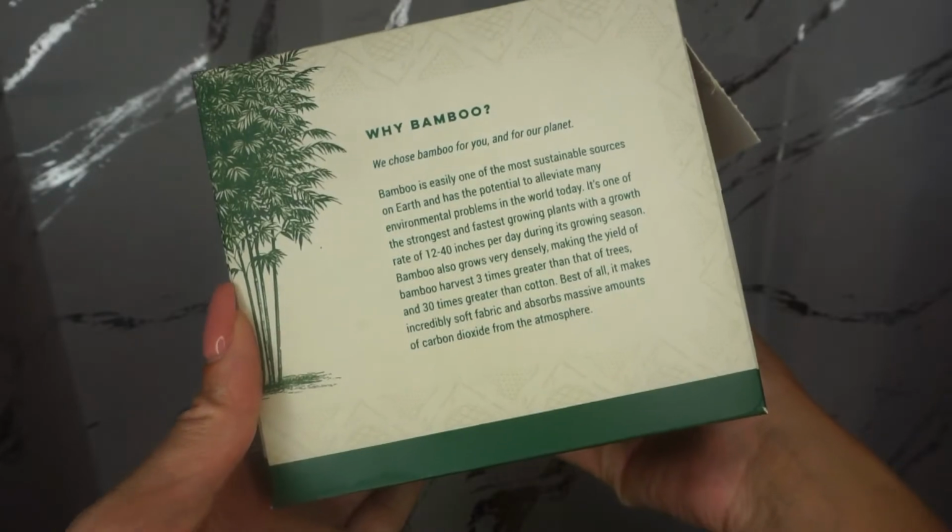And we will be testing out those tonight, okay? I want to see how it dries the face. I want to see how it cleanses the face, all of that. We're gonna get into it.